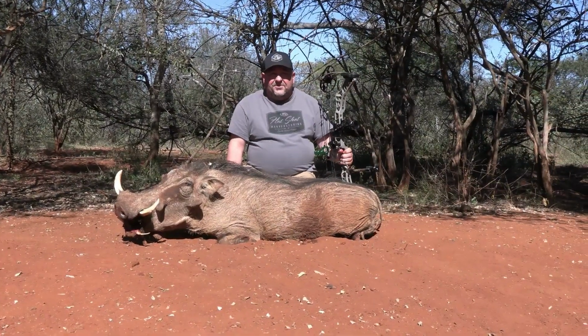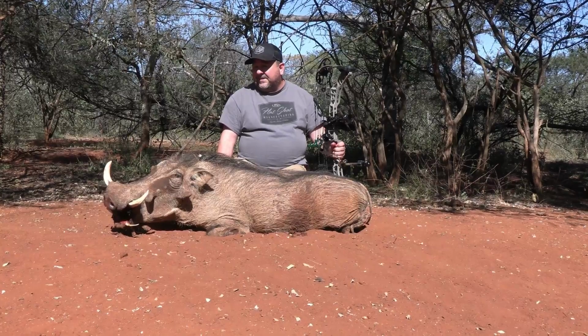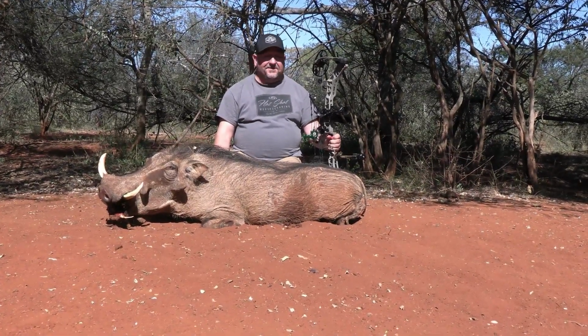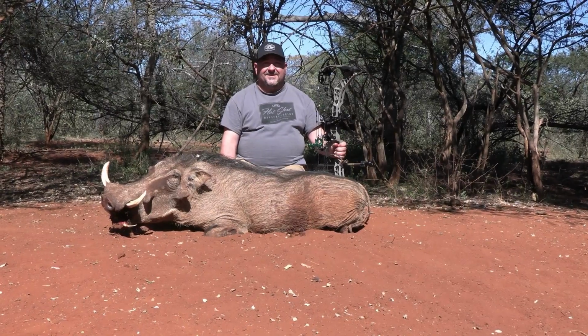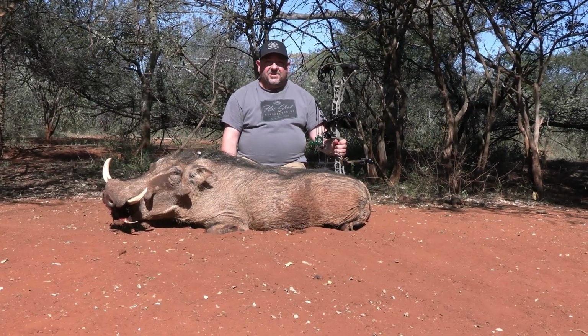All right, second full day here in South Africa. This is animal number 3. Big warthog to me. South African guys say it's really big. I'm super happy. Put a good shot on him and dropped him right here close by the hide, as they call it. We call him the blind, but no tracking necessary on this one.